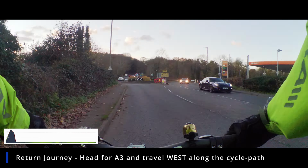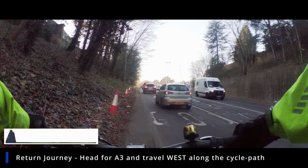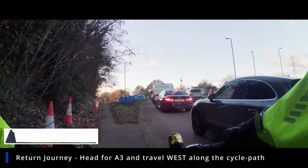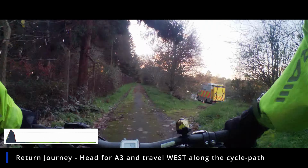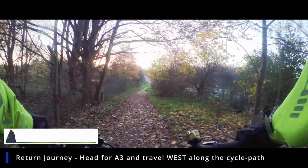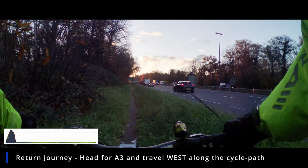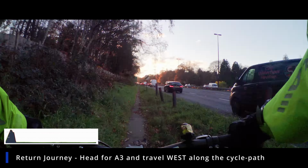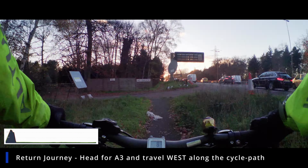We just cut back out and then almost at this point we're joining up with the A3 at this large roundabout up here. Now it is very busy, this is rush hour, you can see the sun is just about to set. And if you work for Surrey County Council, please get them to sort out this formal cycle track alongside the A3 and it is terrible.